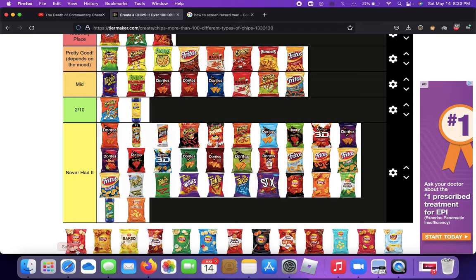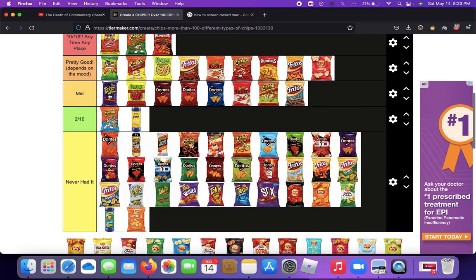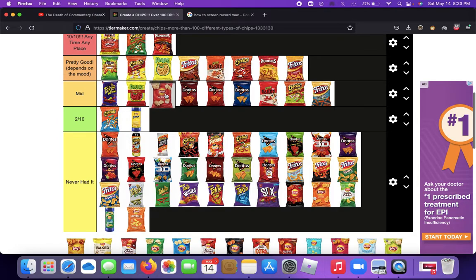This is plain wavy Lay's. Honestly, I like the salty potato flavor. Really nothing special besides that. I don't really have anything to say. It's good, enjoyable, but not bottom of the pretty good, maybe top of mid. Actually, here, top of mid.